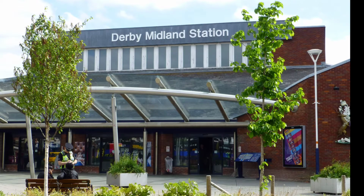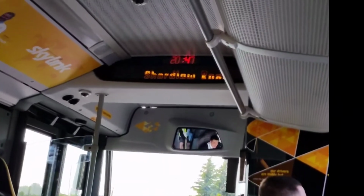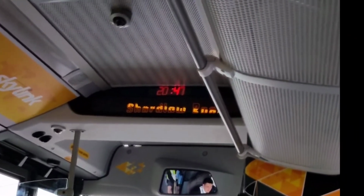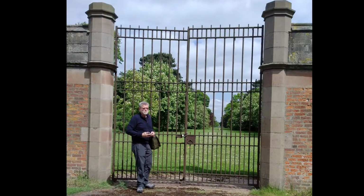Marcia and I started our trip. We were traveling by rail in Derby, jumped on a bus right outside the station and got off at Chardlow Lane, right in front of the gates to Elvaston Castle. The gates were locked and I had to ask somebody how to get in, who was walking a dog, and they just said walk around the gate. So that's what we did.